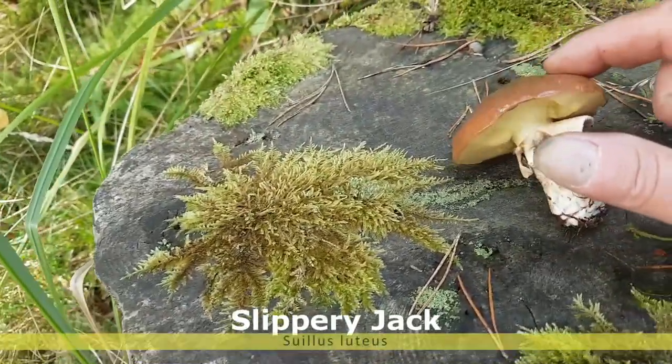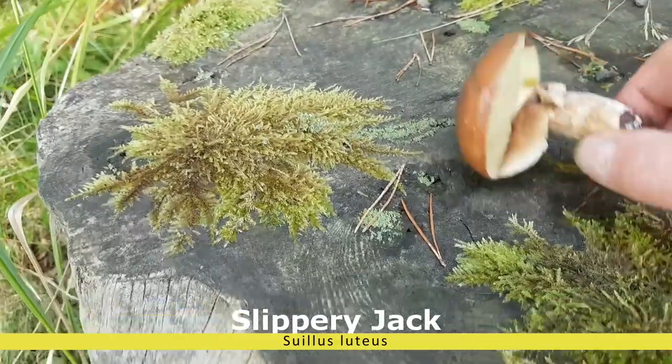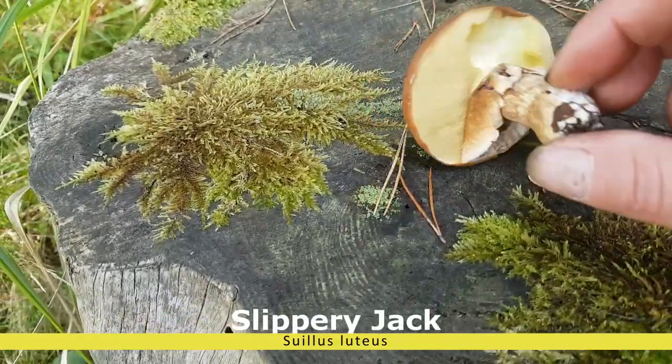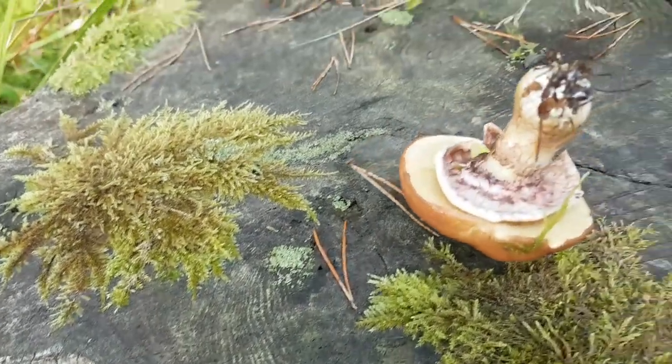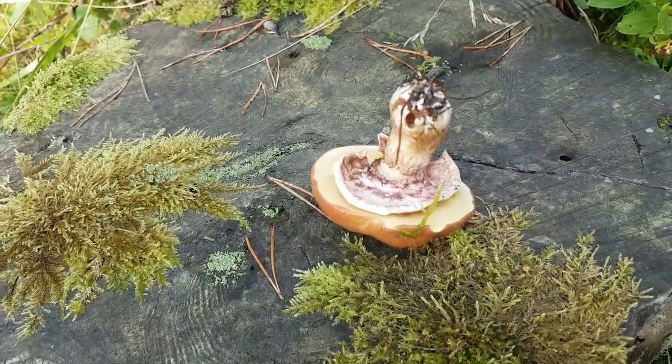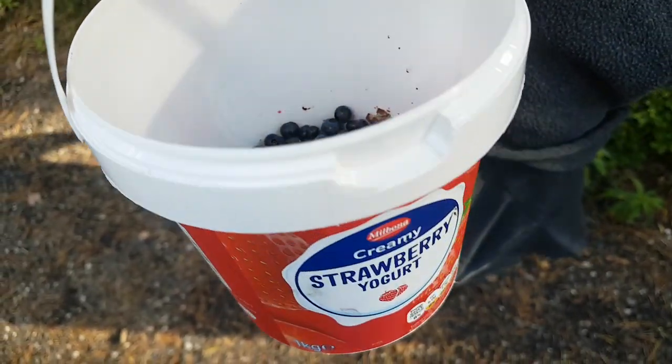Very, very slimy on the top. Yellow tubes. And you can see the covering. Alright. Next one. Blueberries in the bucket, about 400 grams. How many grams did you get? Well, Tara was picking here.